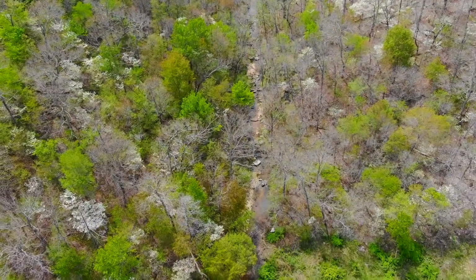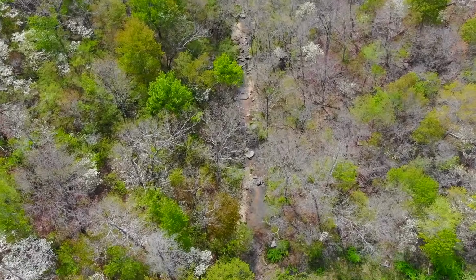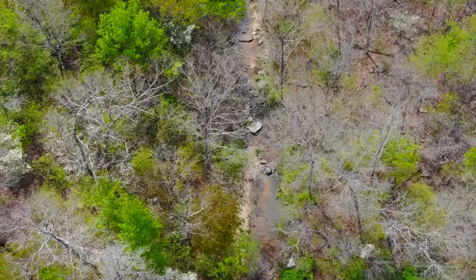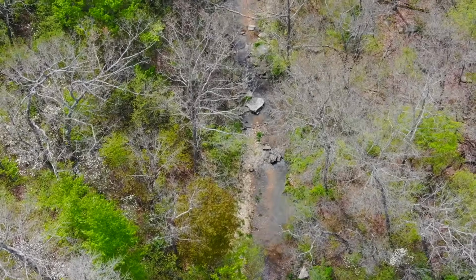There's the creek. There's James Creek right there. Or, like I said, we call it James Creek. One of the guys saw that on a map, and we have not been able to find that map or see that name elsewhere, but we still call it James Creek. Beautiful spring-fed creek in the Ozarks.